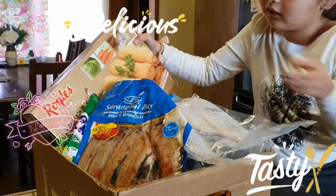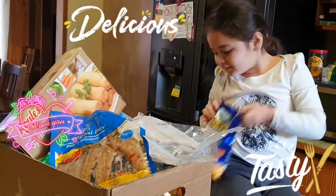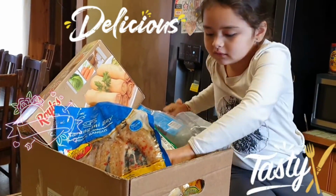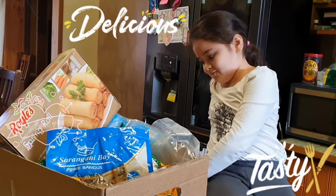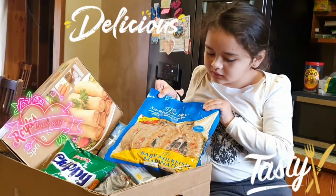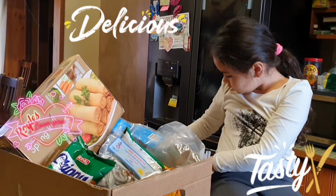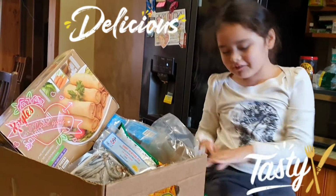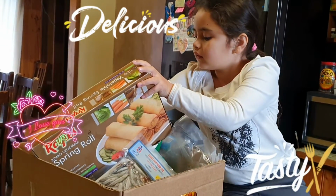Spring rolls. Chips. And also just a little bread. Kaitlyn's favorite. And this is bangos, my favorite milk fish bangos. Okay. And what else? Chippy. Yeah, chippy, our favorite snack. And we just had it yesterday for our movie. Yes, that was yummy. We have spring rolls.